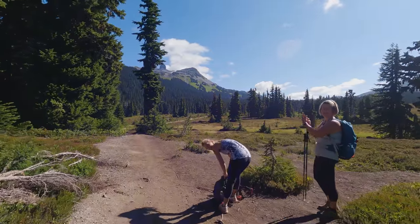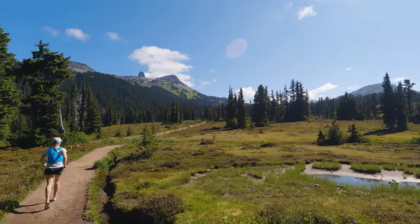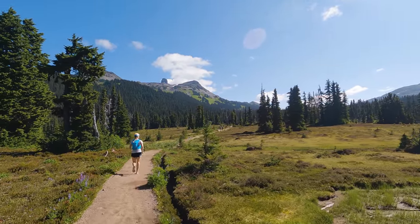Hi there. Oh, hi. Beautiful, eh? Gorgeous. So that is the Black Tusk up there.